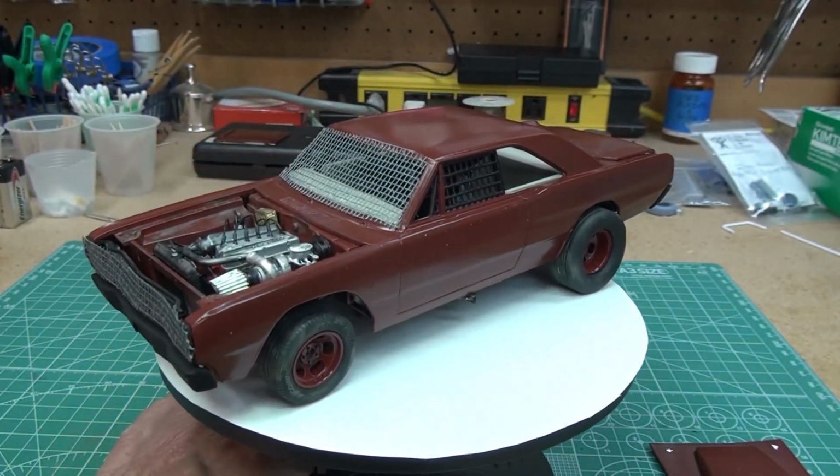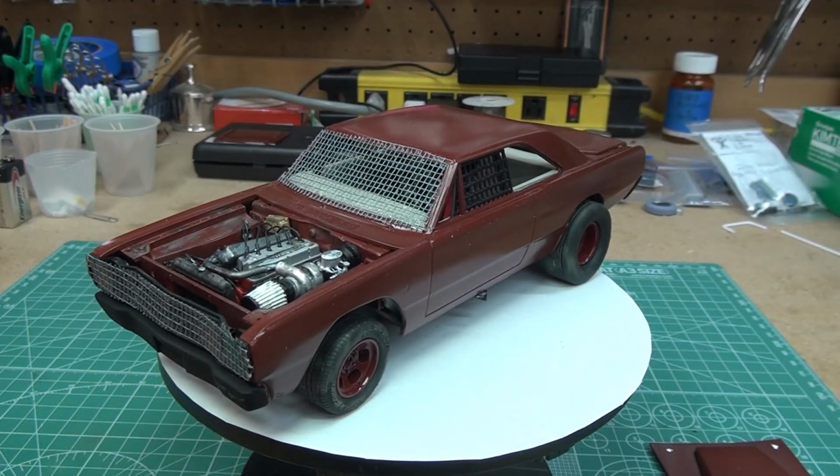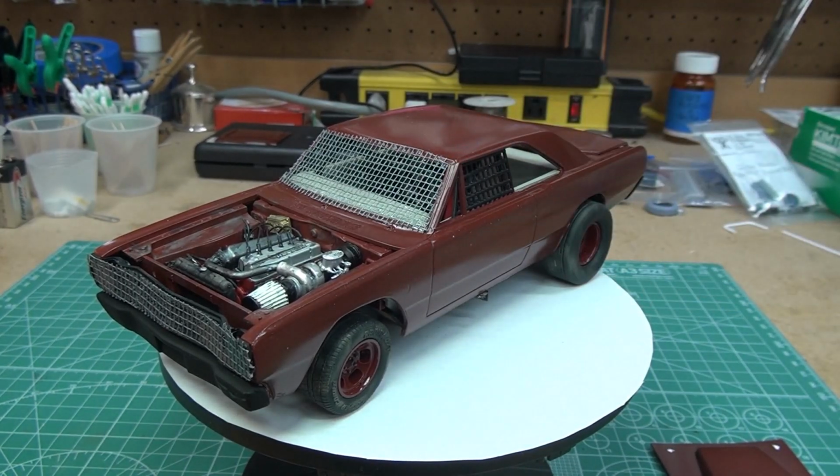So anyway, that's what this is on there, and those openings are about 1 millimeter by about 1.5 millimeters or something like that, which makes in 1/25 scale the openings would be about 1 inch, maybe 1.25 inches, and even though it's smaller than what I wanted it's okay. It's going to work out okay. So that's what I did for the windshield. It's just screen repair. That's all it is.